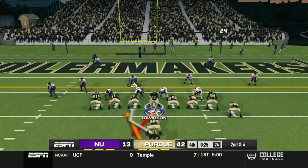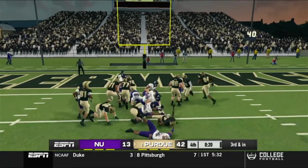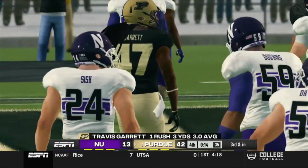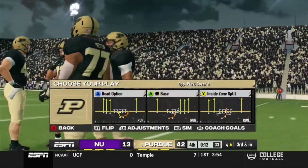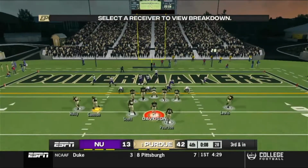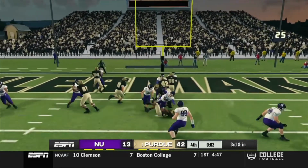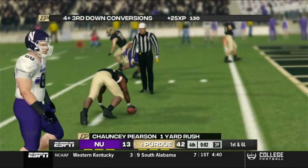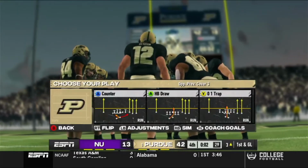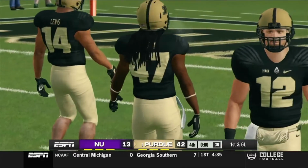They line up in the jumbo set. Nice run, and he's brought down. Garrett picks up about 4 yards on the play. Here's the eighth play of the series. That's another first down, Brad. And right now, you can just really feel and sense the rhythm that this offense is in. Their ability to pick up first downs is pushing this defense further and further down, back deep into their own territory.